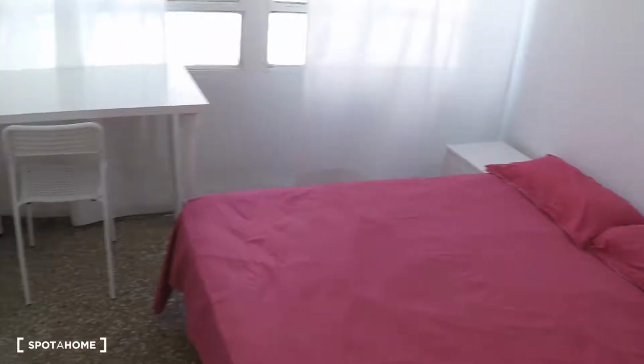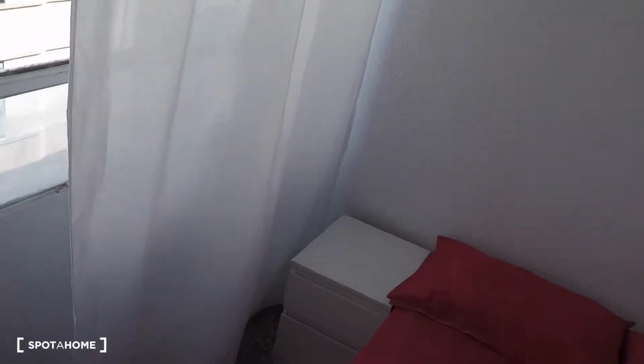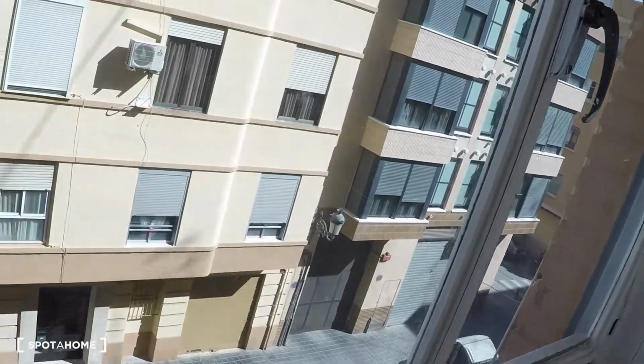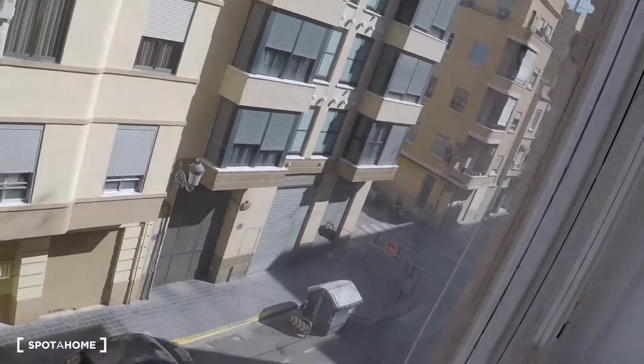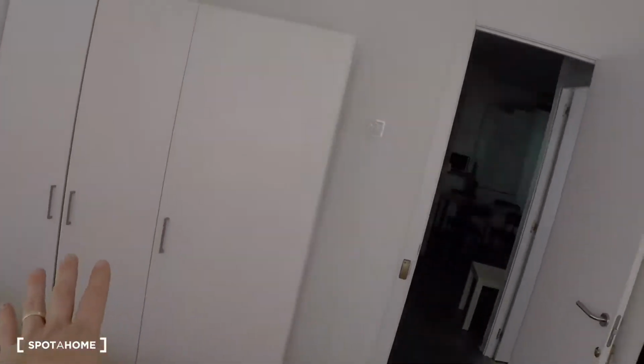This bedroom has a double bed, a mirror, a desk, a chair, a bedside table, a window with exterior views, and a 3-door wardrobe. Next to the bedroom number 1 we have the number 2.